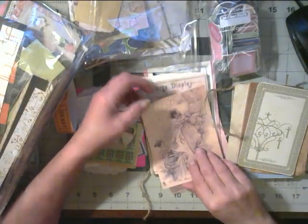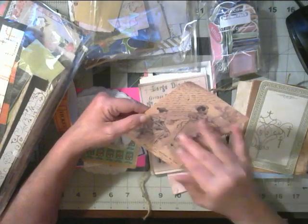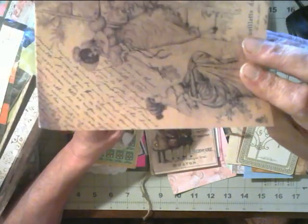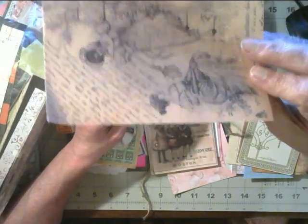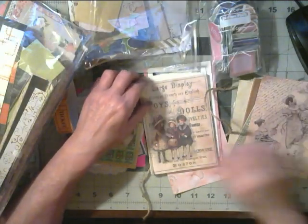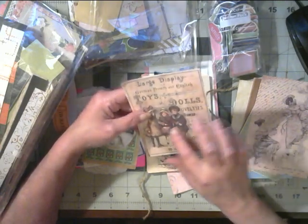Oh, look at these ladies. Oh, I love the ladies in the long, old-fashioned gowns. Aren't they beautiful? Look at that. Yeah, that's going to make something real nice. Oh, here's the kitties. The old-fashioned kids. Oh, I love those too. Look at those.